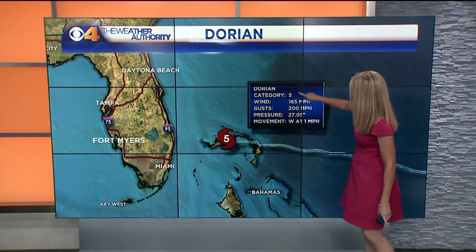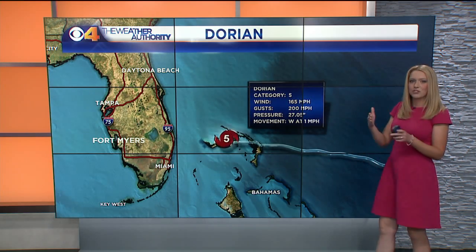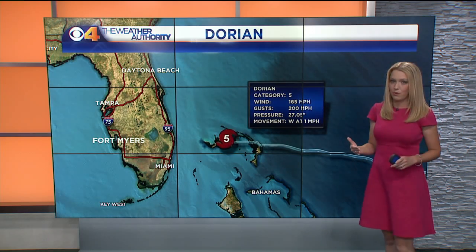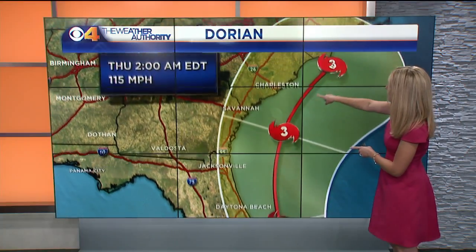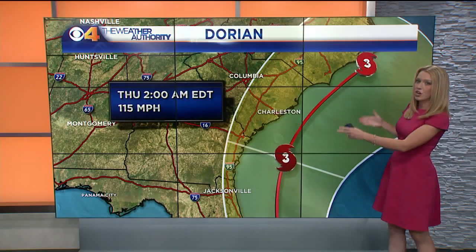This is a Category 5 hurricane, gusts up to 200 miles an hour, but to actually define the category, we look at the sustained winds at 165 miles an hour. That is 10 miles an hour into that Category 5, so it is immensely strong, expected to hold on to that intense hurricane status all the way along the Florida coast and then slide north toward the Georgia coast and the Carolinas.